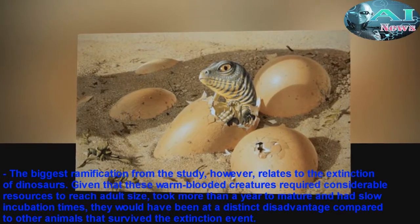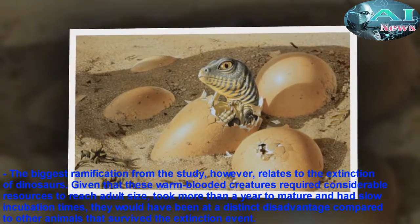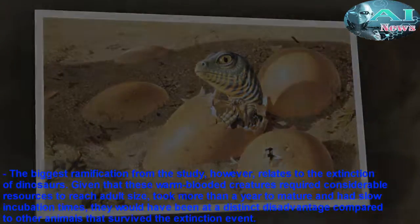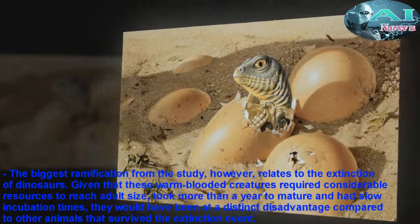The biggest ramification from the study, however, relates to the extinction of dinosaurs. Given that these warm-blooded creatures required considerable resources to reach adult size, took more than a year to mature and had slow incubation times, they would have been at a distinct disadvantage compared to other animals that survived the extinction event.